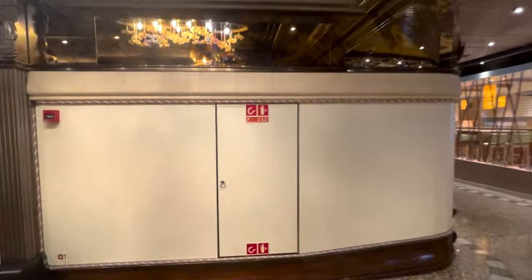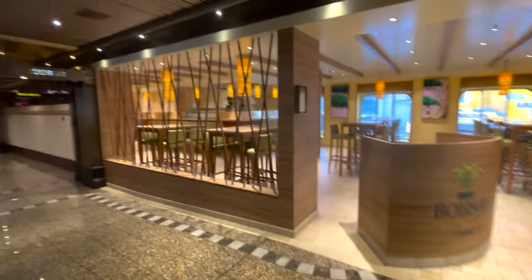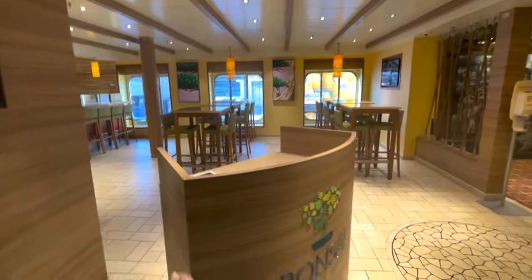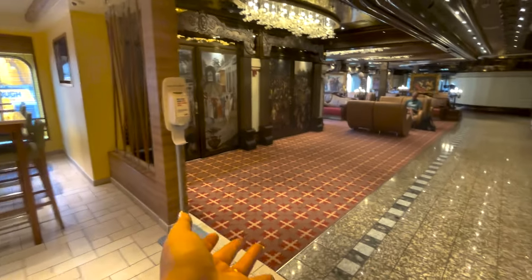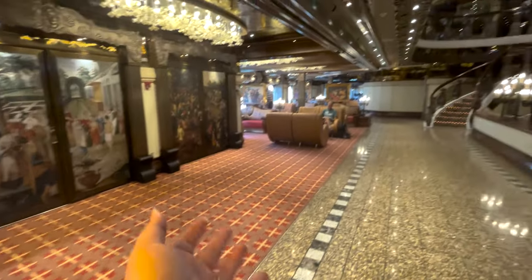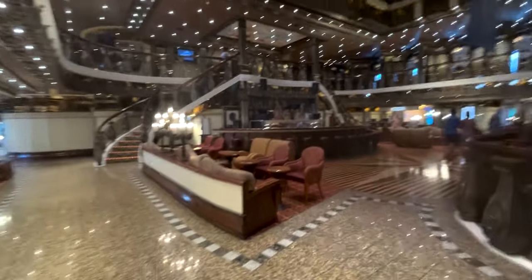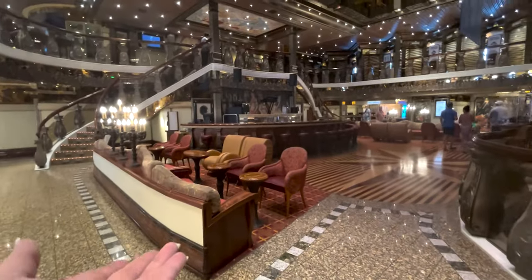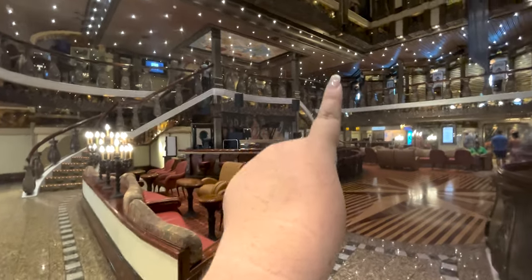So, down on 2, we have the casino, Bonsai, which is the sushi restaurant. These are the main doors that people will come through. They are closed right now. Got a bit of a lobby. Bar here is usually open. It's not. And you can see right up here, this is where the Pixels Gallery is.